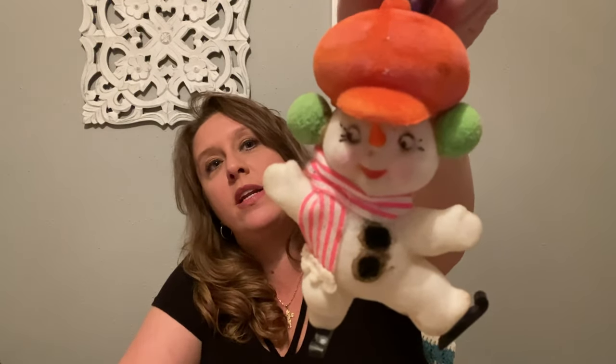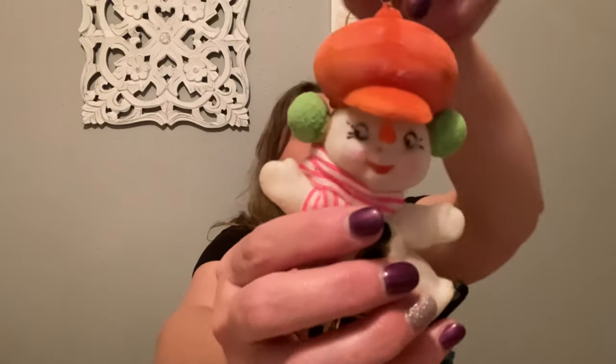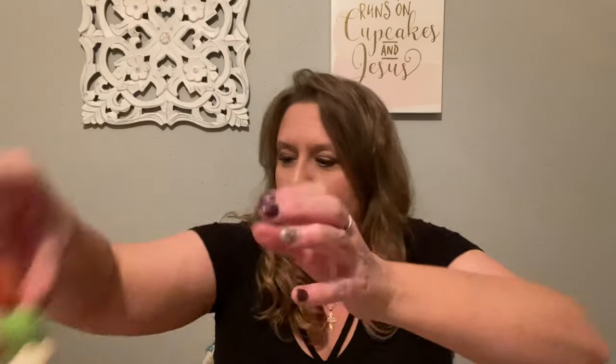There was one more that I found of a snowman, and this one is a little happy guy that is ice skating. Again, it's the same maker. It is a flocked snowman. They are in great condition. I love the little detail in the eyes. I want to make sure that it is focusing for you, that you can see that. They have their little scarf. And if you notice on the scarf, it has some great detail on that as well.